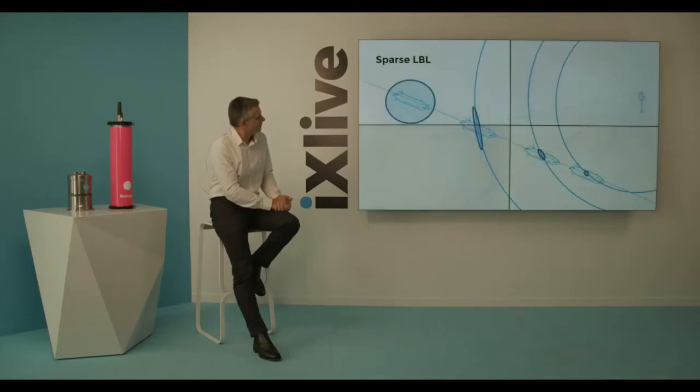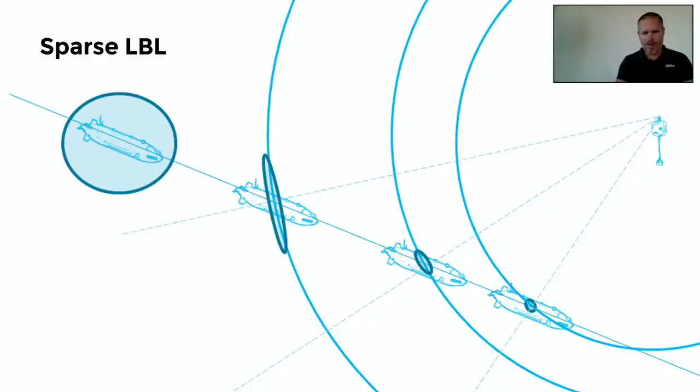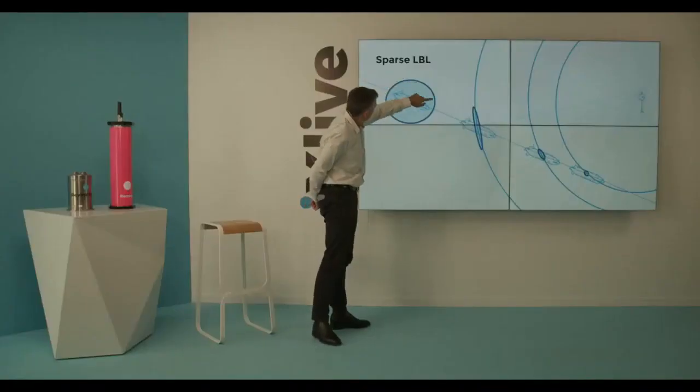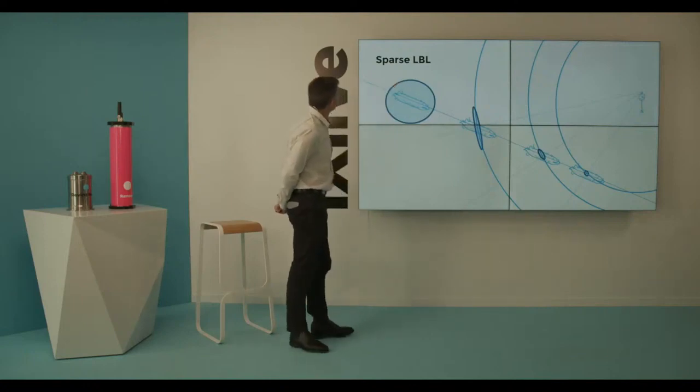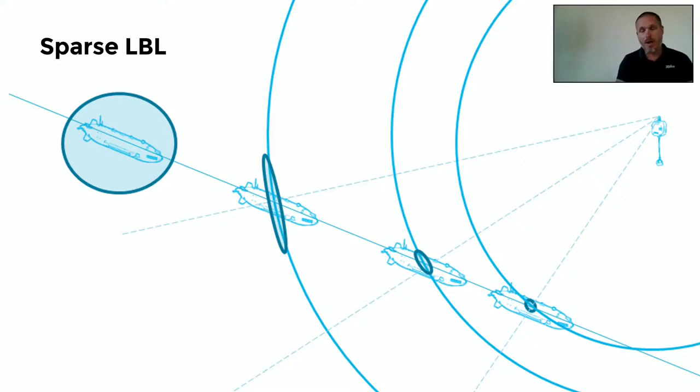Maybe you can just describe in practice exactly how this Sparse LBL works. Yeah. So as you will see on the screen, we can consider that initially the INS is estimating a position and a standard deviation. The standard deviation and the position are represented by this blue circle on the screen. So this is the initial state of the Kalman filter, I would say, or the INS position.